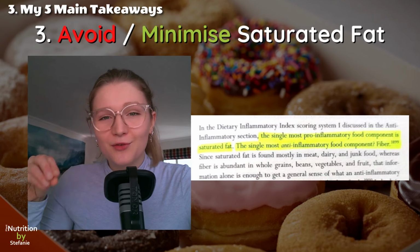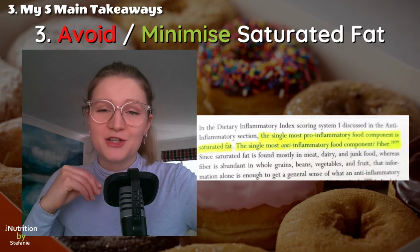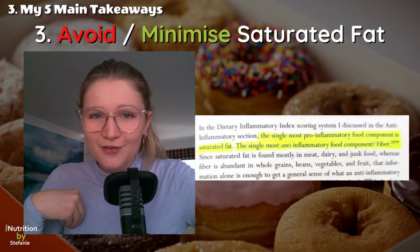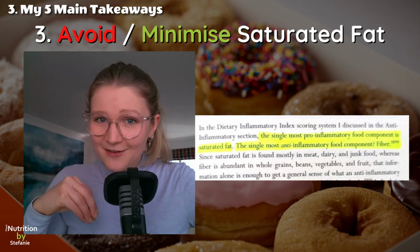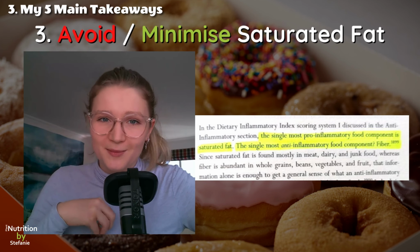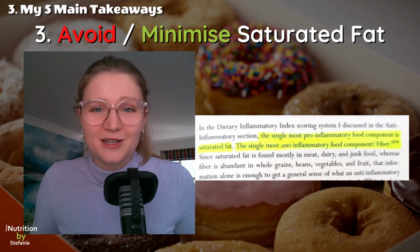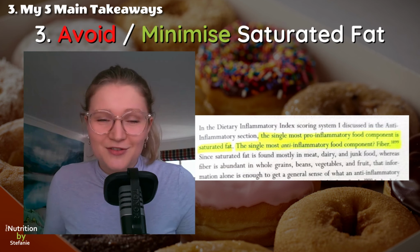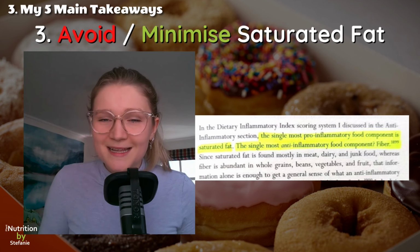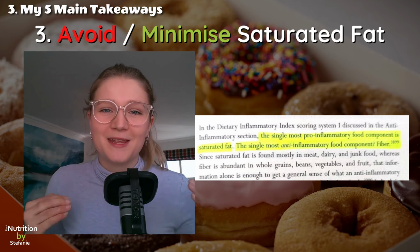And number 3 is avoid or minimize saturated fat, even if it's plant-based, especially coconut oil, because the single most pro-inflammatory food component is saturated fat, and the single most anti-inflammatory food component is fiber. So if you like coconuts and you like coconut oil, maybe just try to stick with real coconuts. And if you want to indulge in some saturated fat treats like donuts, try to minimize that and eat whole foods around the day to increase the fiber content to combat the inflammation.